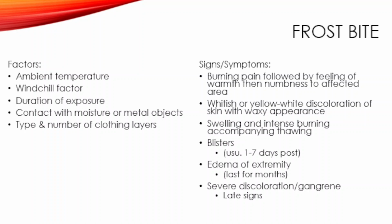Factors of frostbite include ambient temperature, so we can have frostbite even in ambient temperature. A wind chill factor must be considered as well, and factors obviously also include the duration of exposure, how long we're exposed there, and if there's any contact with moisture or any metal objects, that's going to be our direct, right? So we'll have quite a bit more heat loss based on that. And then, how we are protecting ourselves, the type and number of our clothing layers.